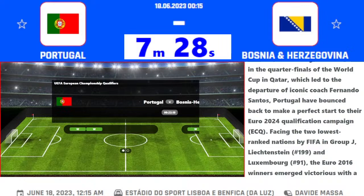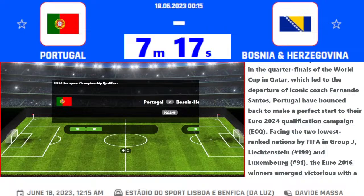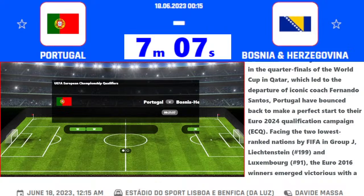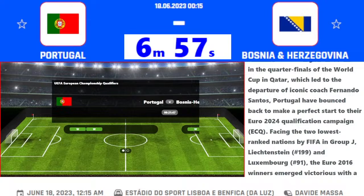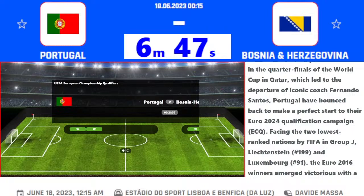For the 2024 Euro qualifiers, after a bitter loss against Morocco in the quarterfinals of the World Cup in Qatar, which led to the departure of iconic coach Fernando Santos, Portugal have bounced back to make a perfect start to their Euro 2024 qualification campaign. Facing the two lowest-ranked nations by FIFA in Group J, Liechtenstein at 199 and Luxembourg at 91, the Euro 2016 winners emerged victorious with a combined score of 10-0, indicating a strong chance of securing their 8th consecutive appearance in the European Championship.